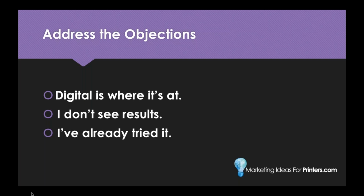Secondly, you're probably seeing objections like, "I don't see results." Now, you may be feeling this as a printer with your own direct mail, or you may be having to address this with your print buyers. But the same thing, you can address this with your content and by reviewing some of the things that I already mentioned, like, are you delivering the right message to the right people at the right time? And is your offer correct?